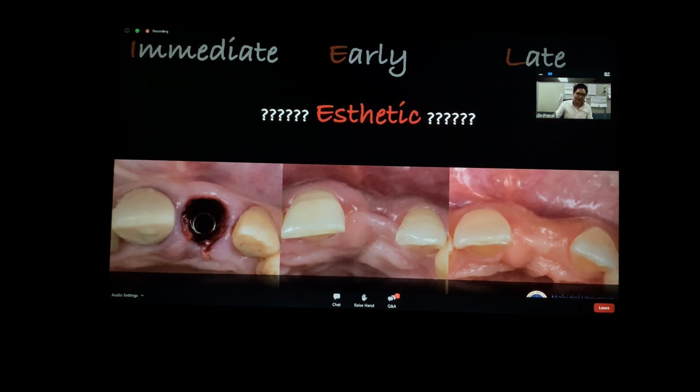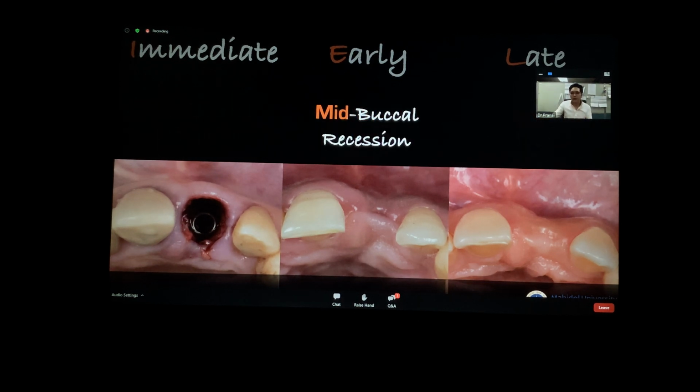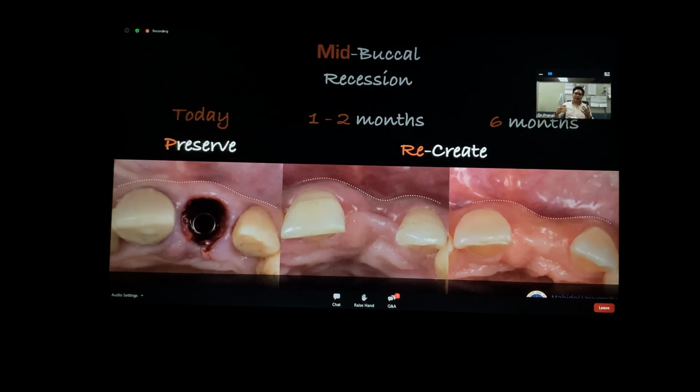For aesthetics, it's the key, because it's a front tooth. With the immediate, the literature said there's more recession in the mid-buccal, whereas with early and delayed, there's a chance of papilla loss. But if you take a closer look, the mid-buccal recession has already happened with early and late. So for me, immediate implant placement is more about how we can preserve the structure that we have, whereas for early and late, it's more about how we recreate it. So today I will give you some of my experience of how to preserve it.